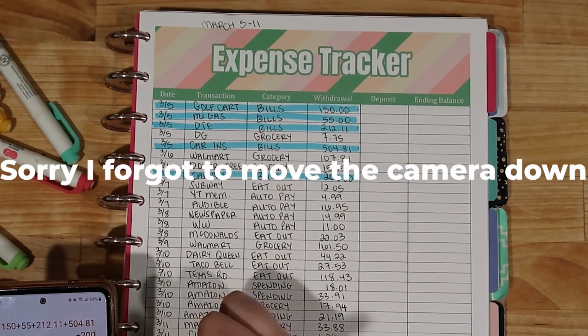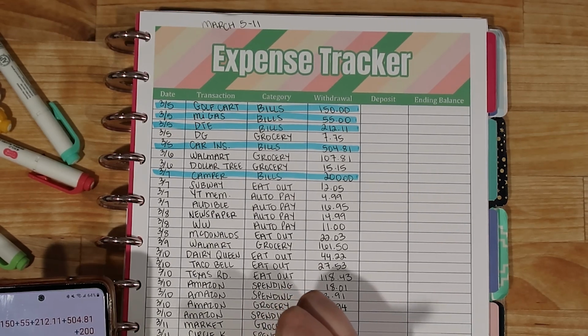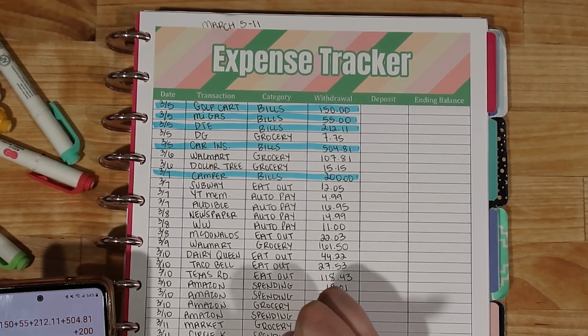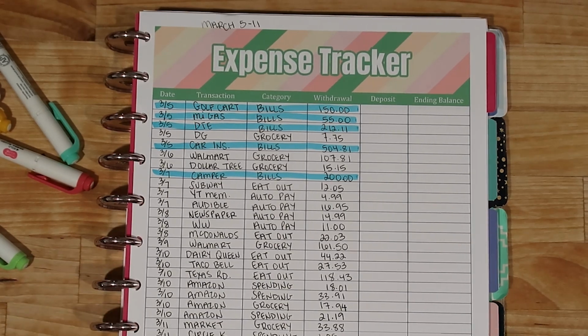So that's bills, and we have a total of $1,121.92. Okay. Lots of bills, but like I said, most of my bills come out in the first and second weeks of the month, so that's expected.